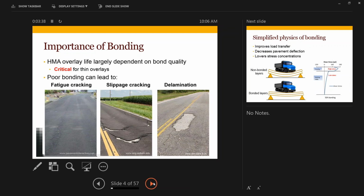So first off, the importance of bonding for the life of the pavement. The life of an overlay is highly dependent on the bond quality, especially when you start looking at things like thin overlays. It can be very critical. Poor bonding is most easily manifest by slippage, cracking, or delamination, where you can obviously tell, hey, this thing isn't sticking to it. But perhaps one of the more prominent types of cracking that you may see due to poor bonding is something like fatigue cracking, or as we'll find in this study, perhaps even reflection cracking can be attributed to poor bonding.